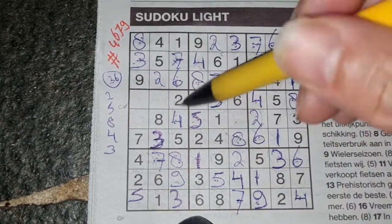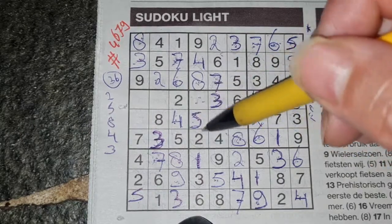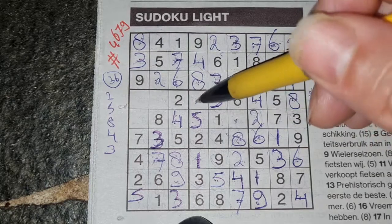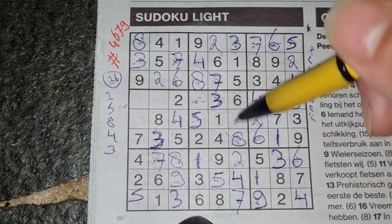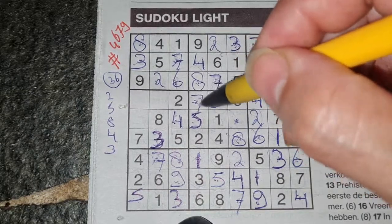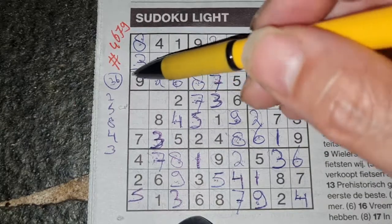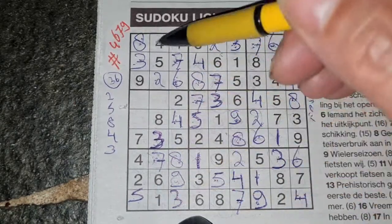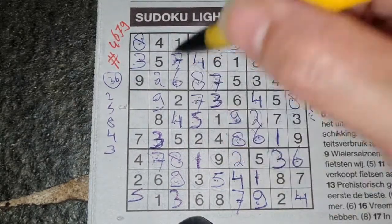2 missing numbers in this big square. So 1, the 2, the 3, the 4, the 5, the 6, the 7 is missing. The 8 and the 9 is missing. 7 and a 9. We have a 7 in this column, so no 7 there. 7 should be here, and the 9 goes there. We have a 9 in this column, the 9 in the third column. So the column between, the second column, the only place left for the 9 should be there.